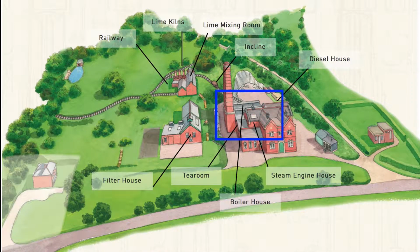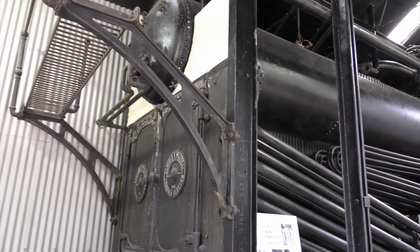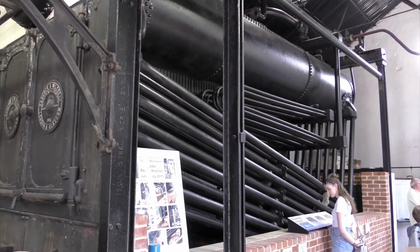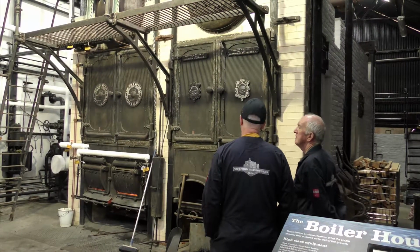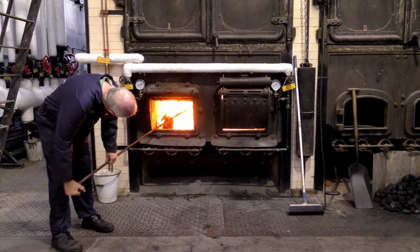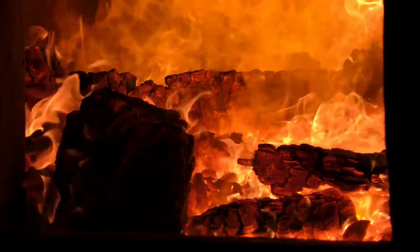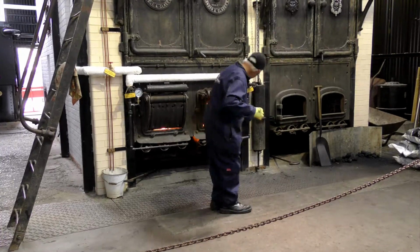The 1916 extension to the boiler house was built to house the Babcock and Wilcox boiler of 1916. The boiler has been left as a skeleton, so you can see how it was constructed and functioned. In the original part of the building are 2 Babcock and Wilcox boilers, the left-hand one of which was installed in 1906 and is being returned to steam with the aid of money from the Heritage Lottery Fund. Only 4 Babcock and Wilcox boilers survive to this day, and Twyford has 3 of them.